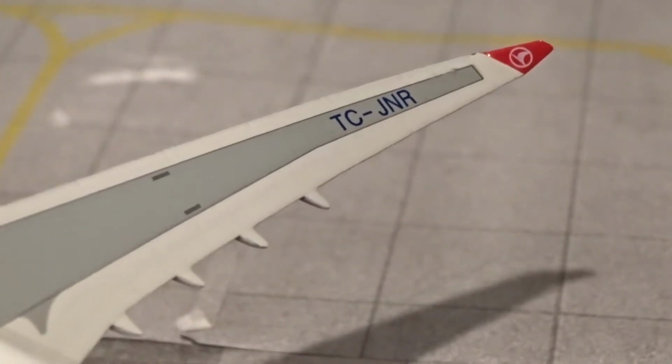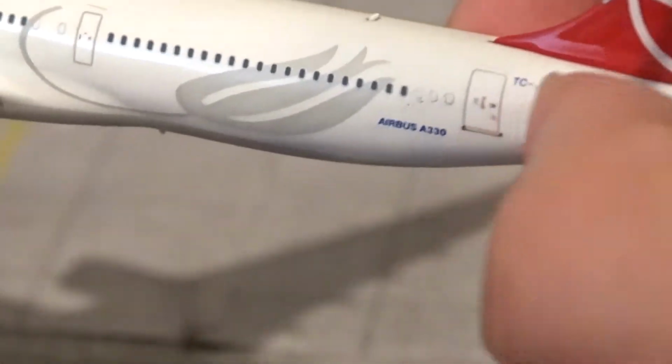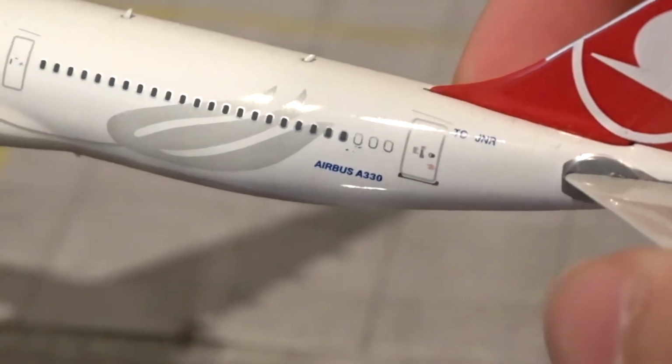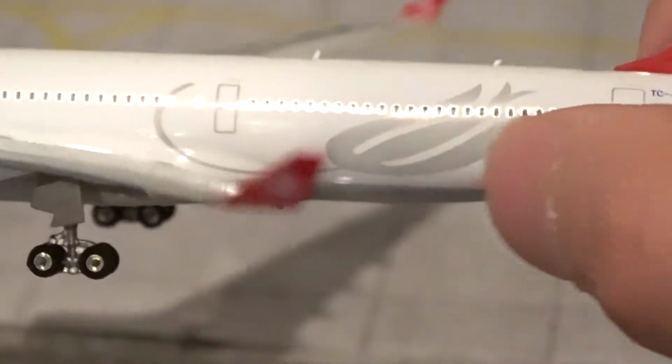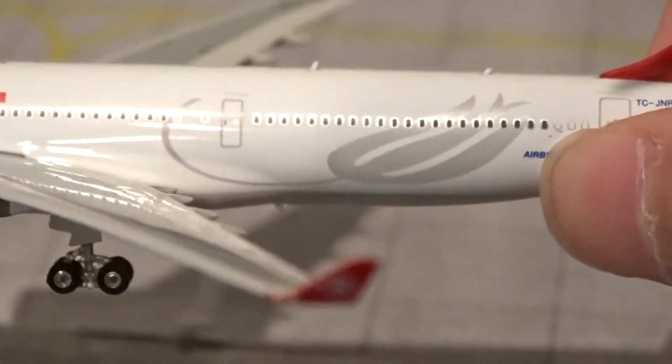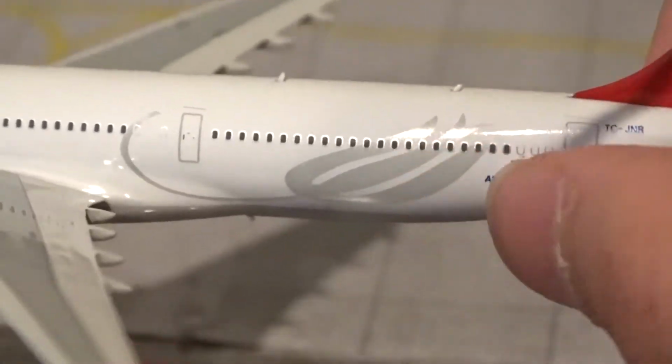And on top of the right wing, you have the full registration. And then on the bottom of the left wing, you have the registration again. So, yeah. We have the L3 door here, and then the L4 aft door there with the registration and the aircraft type Airbus A330, and then the Turkish rose petal or whatever it's called, flower, on all their planes. Super cool. I love that design there.